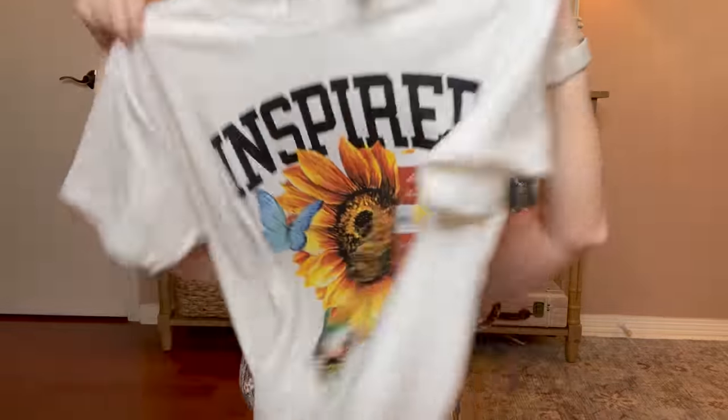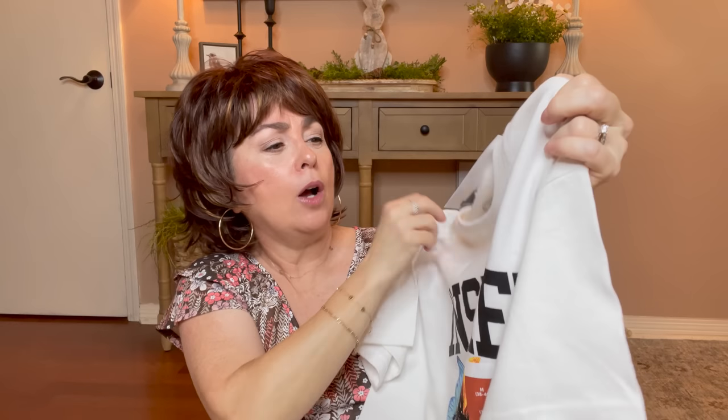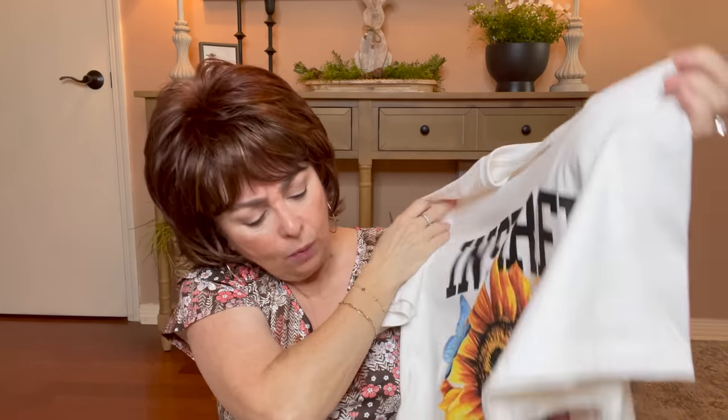Then look at this graphic tee. I loved it. It was in the men's section. That's where I always get my graphic tees, and I always get a small. And it wasn't much at all. It was, I don't know.